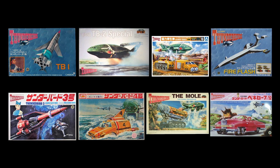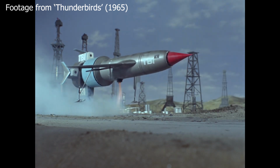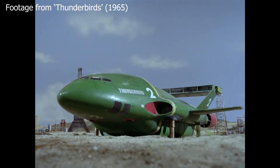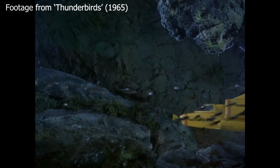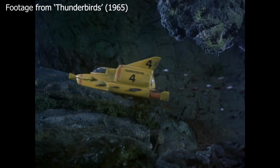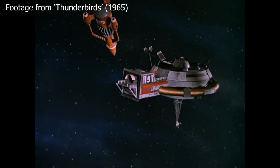There was nothing growing up. So when I was watching Thunderbirds for the first time as repeats in the 1970s, it would have been fab if there had been model kits of these things. In prior videos, I've done a couple of the background or less featured aircraft and vehicles, but I think now it's about time that we just jump in.